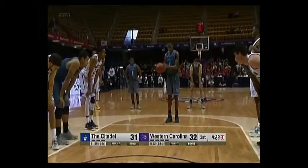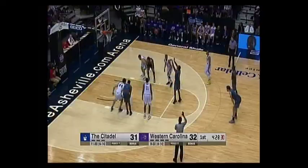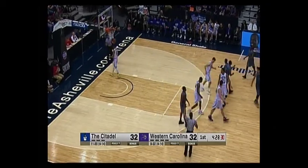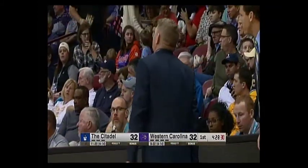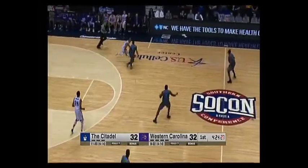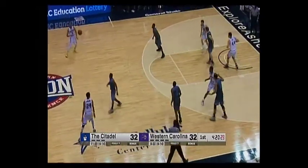Parks comes off a 22-point night against Chattanooga. That followed his career high of 37 last Saturday out in Birmingham. A huge road win for this young team against Samford. Yeah, you're right. And then they follow that up with a win at home against Chattanooga. That was probably the 2 best wins that this Citadel staff has had in their 2-year stint.